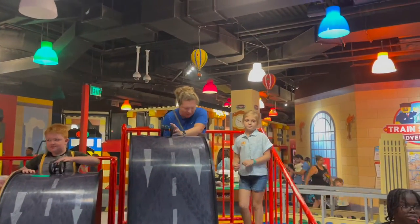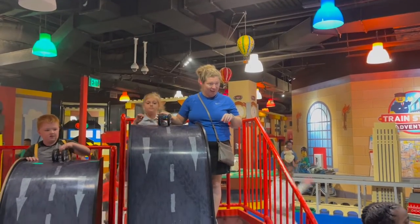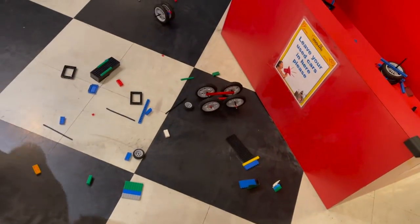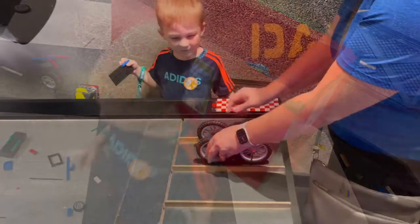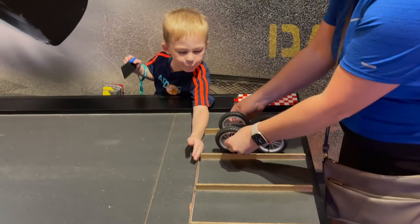Henry's got his racer. Whoa, that was so fast, Henry! Whoa, that was fast. Let's see how Henry does on the racetrack.